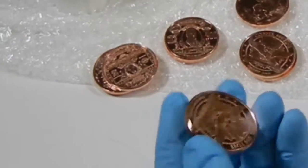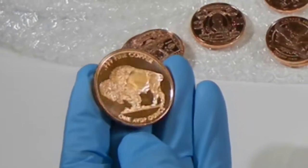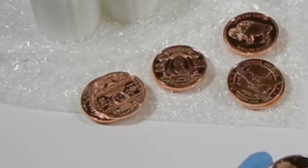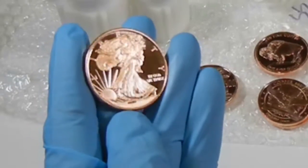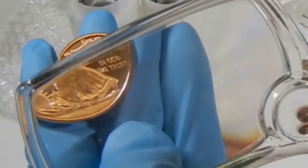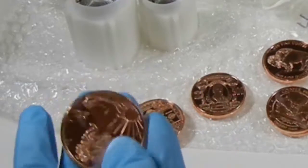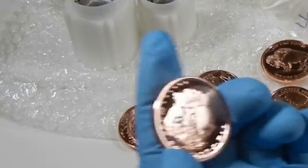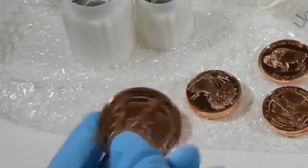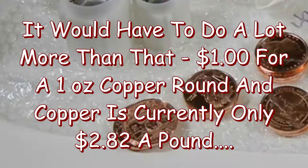So far, they all seem to be different. They were supposed to be just random copper 1 ounce rounds. Bison. Some people call it a buffalo. The backs on some are similar. The problem with copper is what you pay for it to get it is worth more than the copper is per pound. Or costs more than it is worth per pound. It would have to triple or quadruple to actually be worth more than I paid for it.